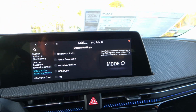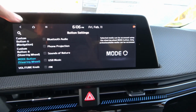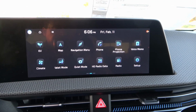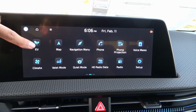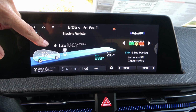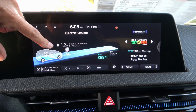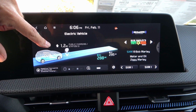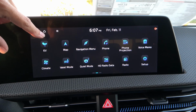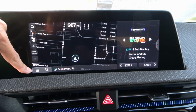Now, as far as the infotainment system, first of all, you can go to your main screen right here. This is a fully touchscreen system. And then you can see EV. Let's see what we have in this. Electric vehicle. Okay, 1.2 miles to a public charging station. So that tells you right away, which is a smart thing. If you're looking for charging stations, you don't have to look for them. You can just ask your vehicle where the nearest charging station is, and it's going to show it to you. Let's go back in here. See map. Okay, that's where we're at.